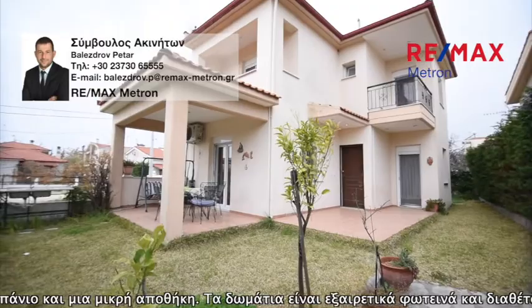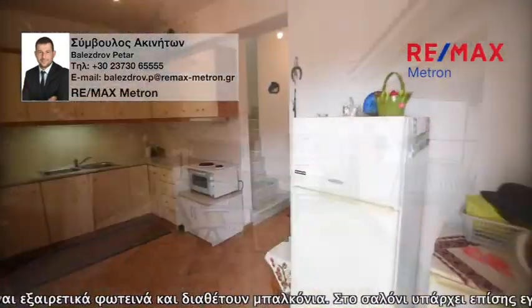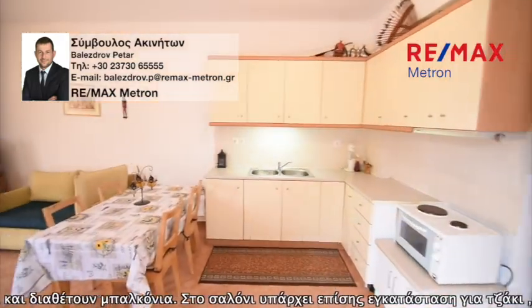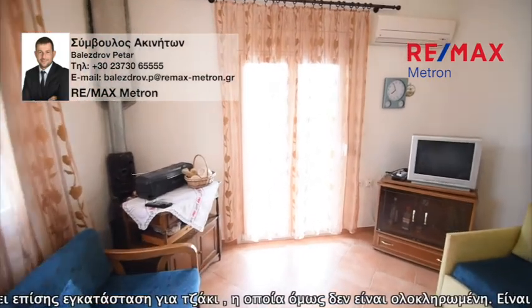In the courtyard there is a small storage room and enough space to relax and enjoy barbecue nights with your friends. It is an ideal choice for those who want to be close to the sea, restaurants and entertainment stores, but at the same time have privacy and quiet.